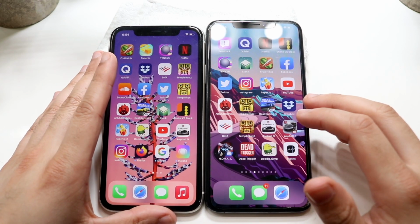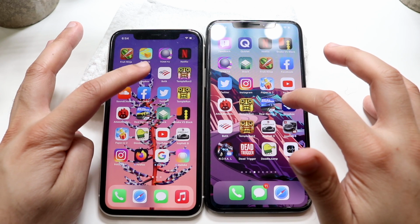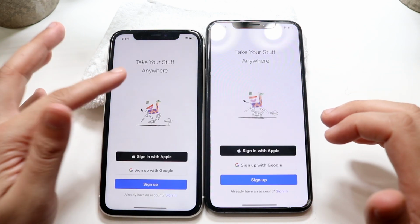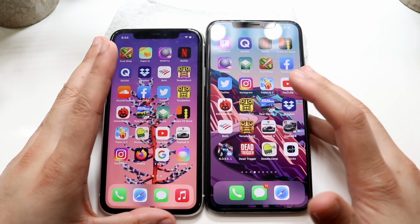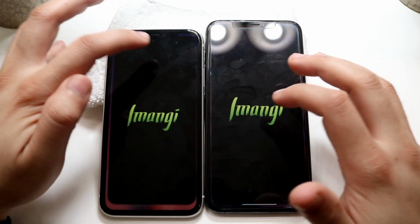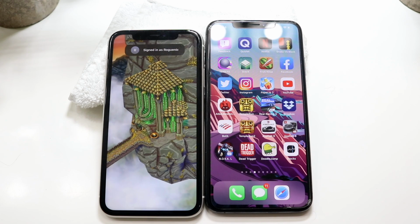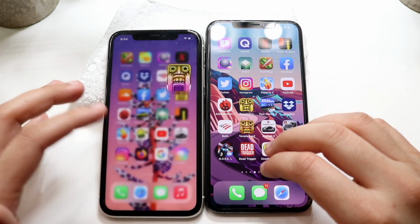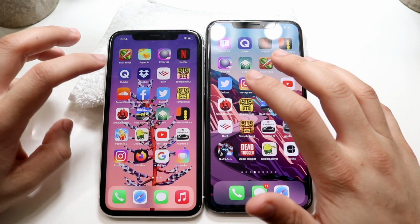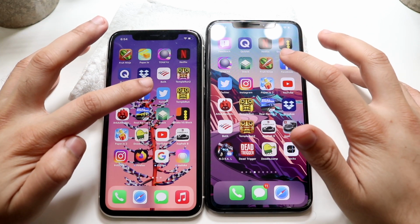Hopping out of this one, let's go and do Quizlet. 3, 2, I don't have it. Let's do Dropbox. 3, 2, 1. And I think the iPhone 11 was the faster one there. Hopping out of this one, let's go ahead and do Temple Run 2. 3, 2, 1. And I don't know why the XS Max keeps crashing. That is very strange. I guess we're just going to have to let those ones breathe, but that's a very strange thing that keeps happening with the iPhone XS Max. That must be a fairly new, recent glitch because I haven't seen that before.